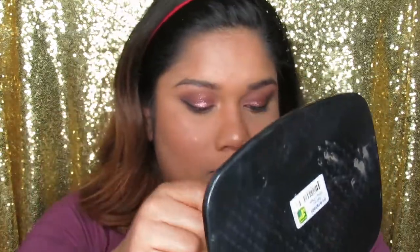And for setting spray, because it's the only one that I have right here, I'm using my Maybelline Master Fix setting spray. I need to get a new one. I really like this one. Better than Sex Mascara. Why? Because you guys already know my love for this mascara.